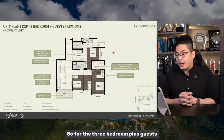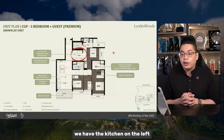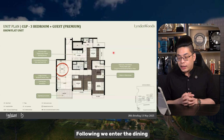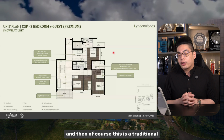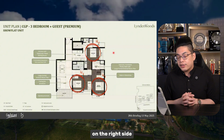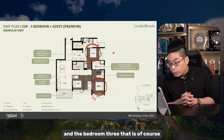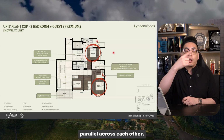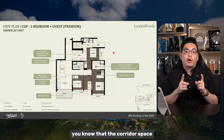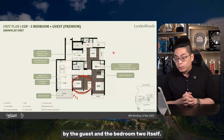Alright, so for the 3-bedroom plus guest, we can see from here once we enter from the main entrance, we have the kitchen on the left with the bomb shelter, the yard and the utility toilet. Following, we enter the dining as well as the living area. And then of course this is a traditional 3-bedroom plus guest layout. We will have all the 3 bedrooms on the right side. Reducing the corridor length, they put the master bedroom and the bedroom 3 parallel across each other. So when developers do this kind of layout, you know that the corridor space will be slightly shorter, followed by the guest and the bedroom 2 itself.